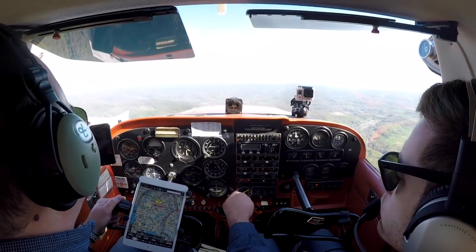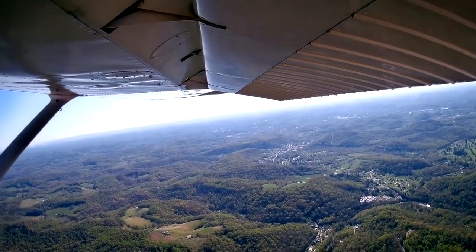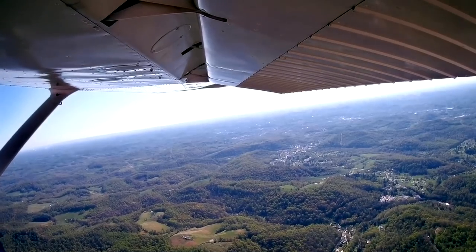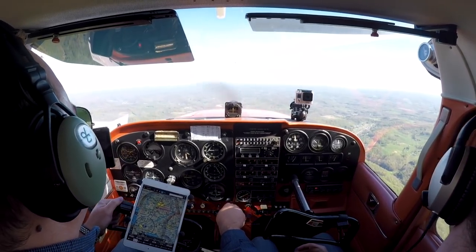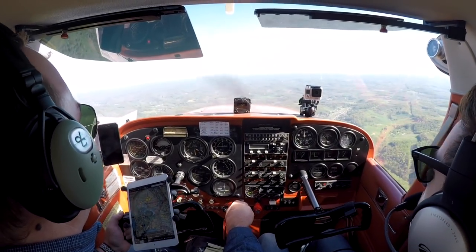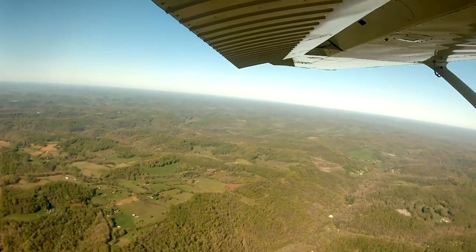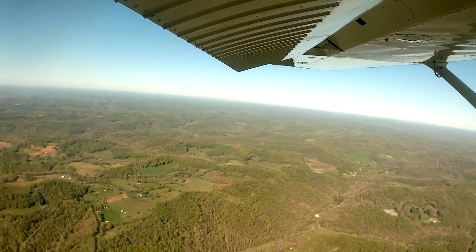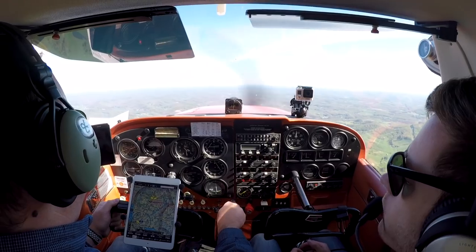Okay, so I guess I could just dump him in at this point. Yeah. 20. As you slow, remember more right rudder. There you go. So I'm at flaps 20 currently. Should I go all the way? Yeah, go to 30. Tell him, if he asks you to go to 40, say this airplane will not maintain level flight with 40 degrees flaps. Right. We're like floating in the air.